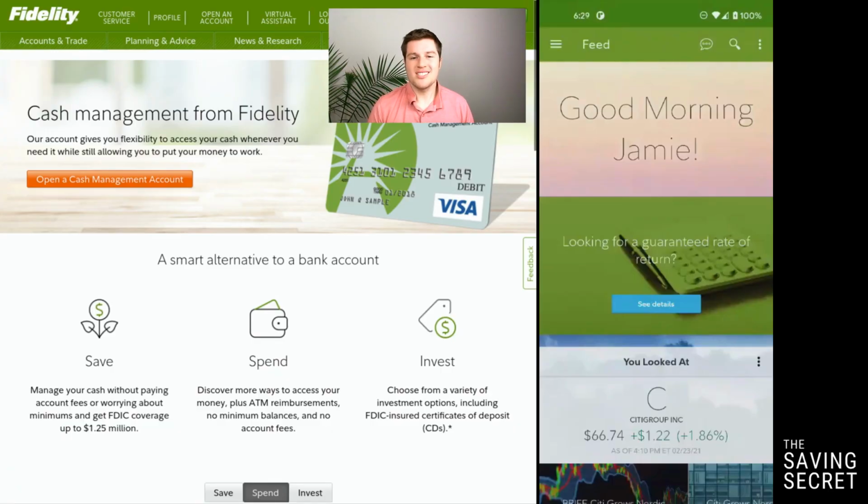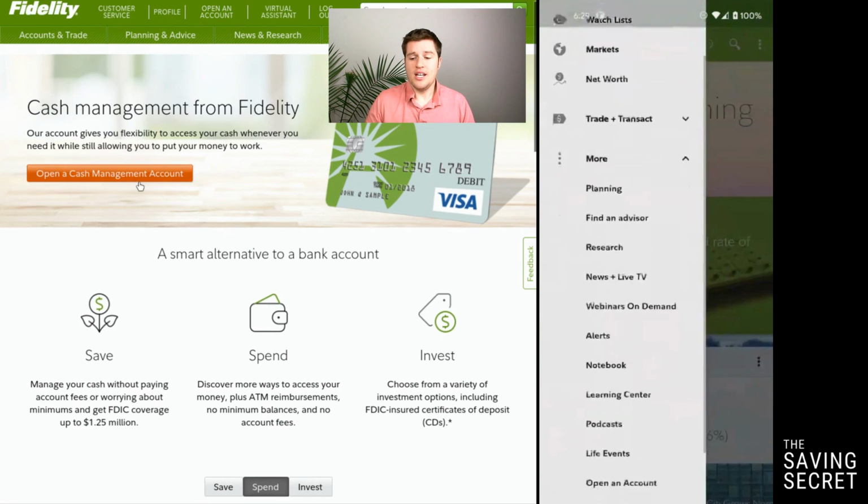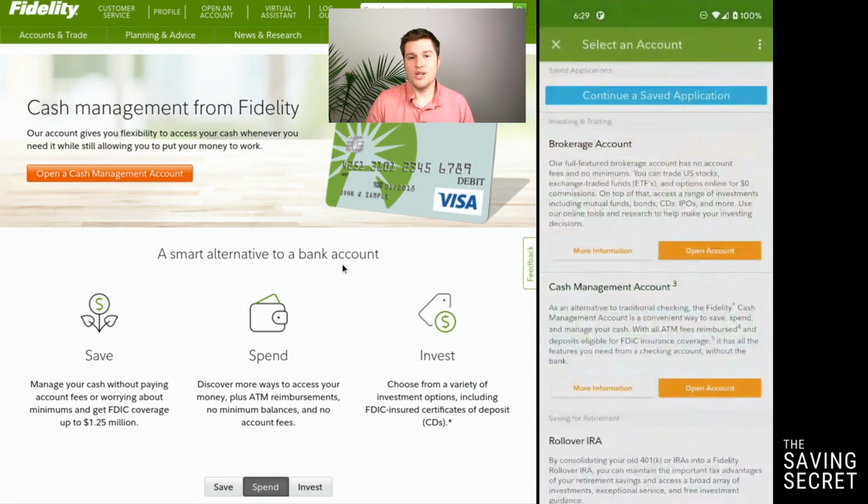So you may be asking yourself, if you're a Fidelity customer, how do you sign up for it? It's very easy. You can actually do it two different ways. One of the ways you can do it is just simply on the website, and you can just add and open an account, which is pretty simple. If you look at the website here, it says open a cash management account, and it'll tell you some of the features here. And obviously I love this information on the website.